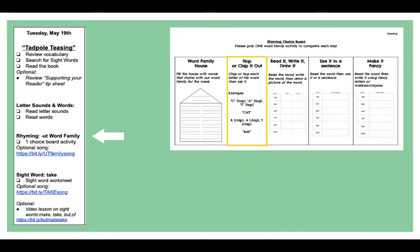Then you've got your hop or clap it out game that you can choose to do. Remember, you only have to do one of these a day. So just pick one activity to do a day.